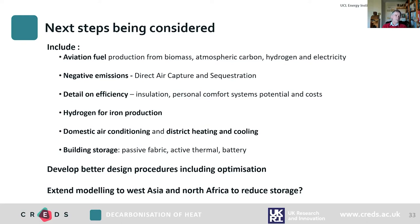So the next steps we're thinking about, which I won't say much about: one is including aviation fuel production from biomass, carbon, hydrogen, electricity, looking at negative emissions to produce the carbon for aviation fuel. More detail on efficiency of insulation, personal comfort systems and costs, hydrogen for iron production, and including domestic air conditioning and district heating and cooling. And maybe look a bit at building storage, energy storage, passive storage, active thermal and battery. But these stores will never be very large because of size and space constraints.